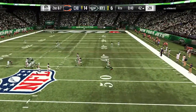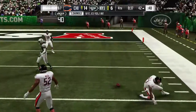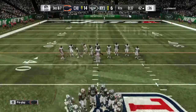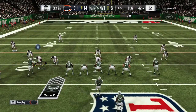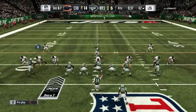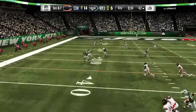Flushed out right. And the hit jarred it loose. It's incomplete. Now we're in the situation where the quarterback's got to take full charge of his huddle. Got to totally command it, make sure all eyes are on him. All focus is locked in. Going to call multiple plays and go over different situations and scenarios to make sure everyone is on the same page. He's back to throw.